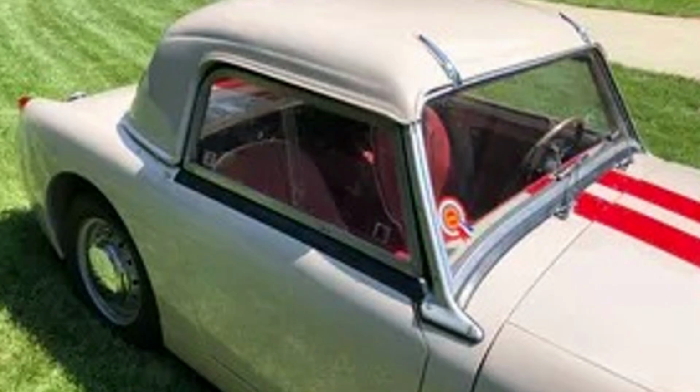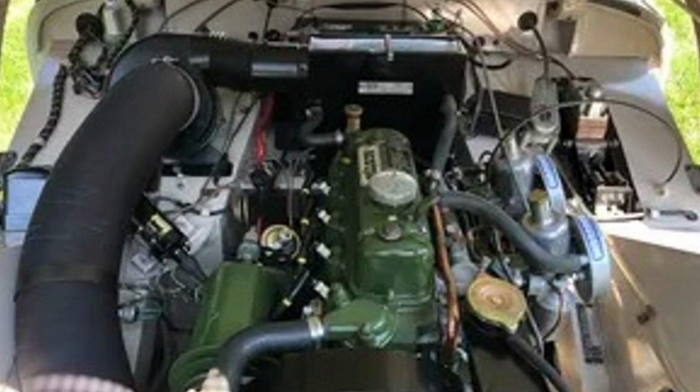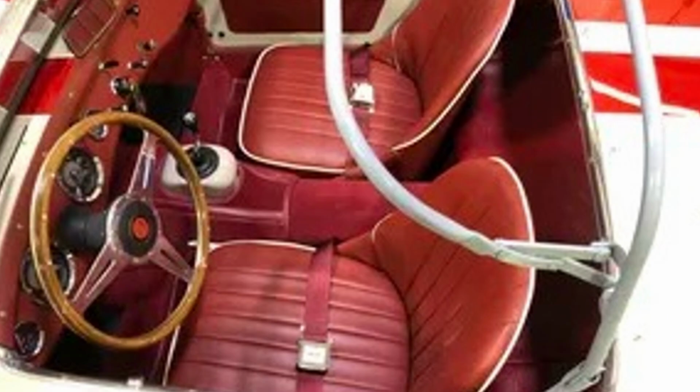One of the standout features of this Sprite is its extensive weather equipment collection. Included are a factory hardtop in matching Nevada beige with new seals, 2 convertible tops, a new cherry red top and a correct black factory-style top, a rare white bikini top, an original-style beige tonneau cover, and multiple sets of side curtains.